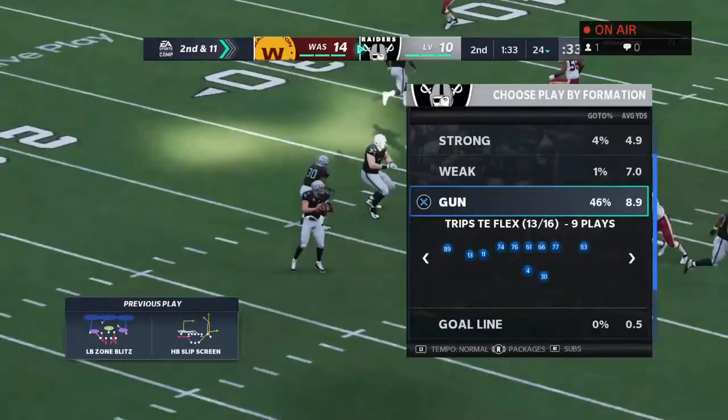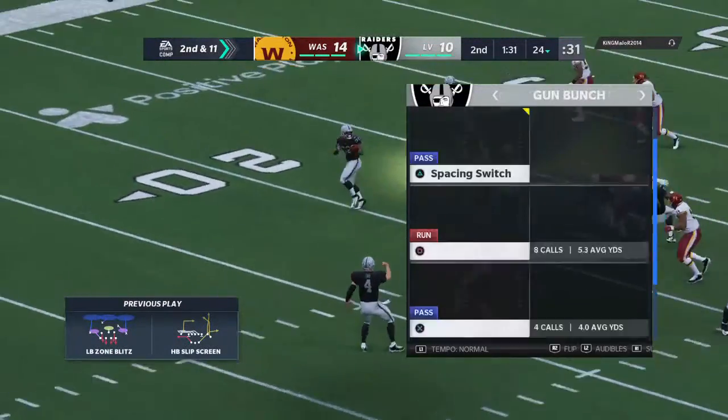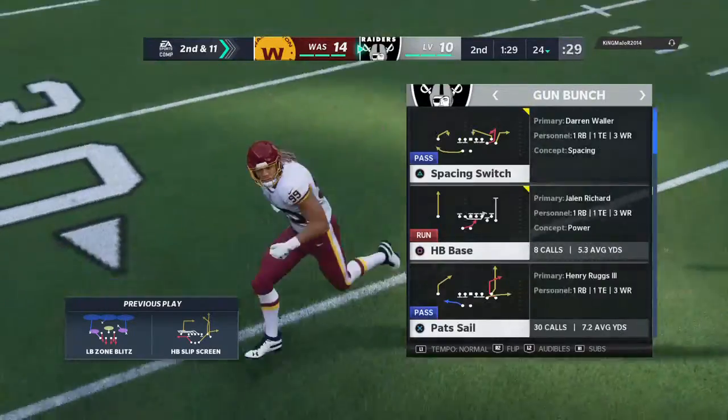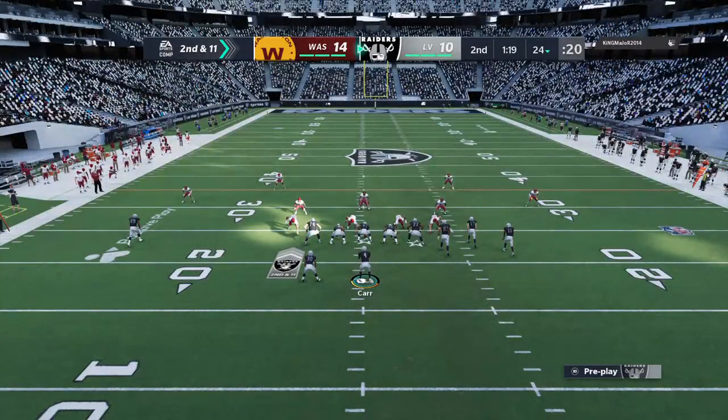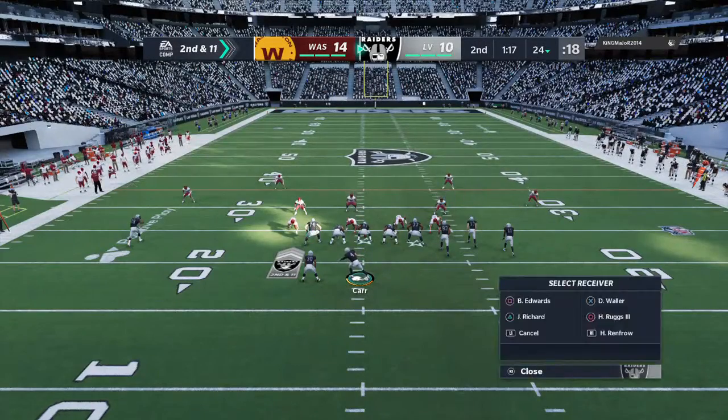But they also have to remember they did put points on the board. 3 points is 3 points. And in this league, you take points when you can get them. Not easily done. Ball at the 24 and a 2nd and 11.